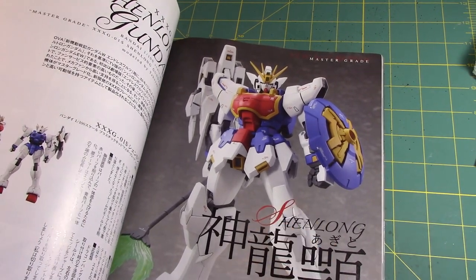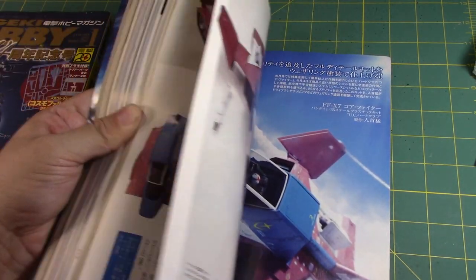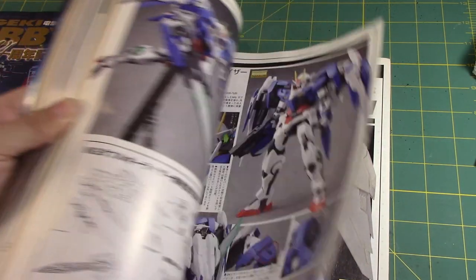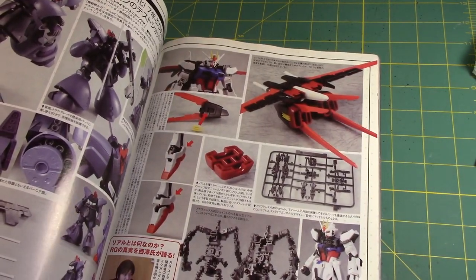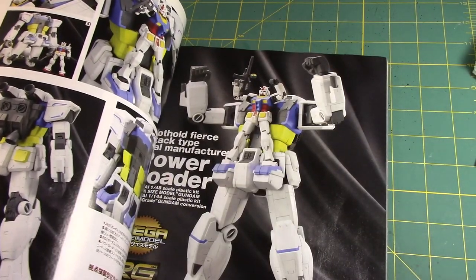I remember having this one. I bought it and I sold it. Don't know why. Don't ask me why. Epion, when it was first announced, I have that kit. There's the double riser master grade kit. Stuff in black and white.